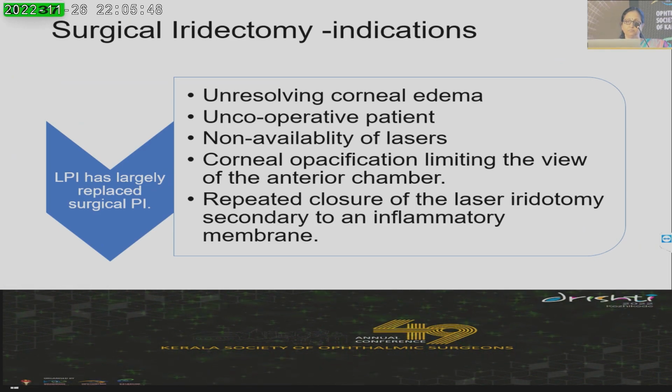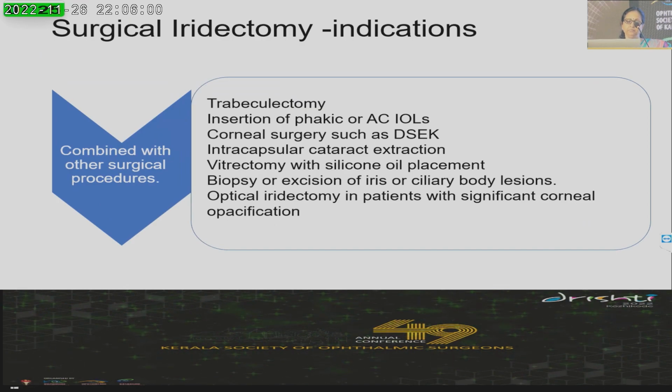Then in certain post-retina surgery patients, even if you do a laser iridotomy, it keeps on closing, so you may have to repeat it multiple times. In that case, you can consider a large surgical iridectomy. It can be combined with other surgical procedures like trabeculectomy, phakic IOLs, DSEK. To prevent pupillary block, you can do a surgical iridectomy, along with biopsy of iris or ciliary body lesions and optical iridectomy.